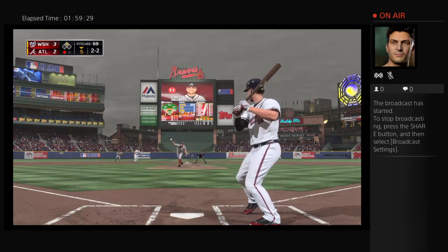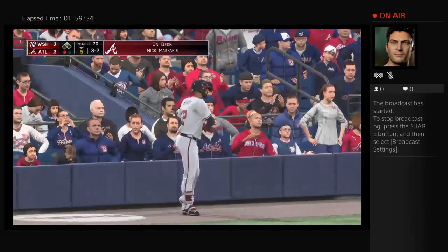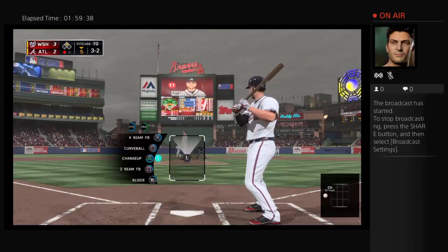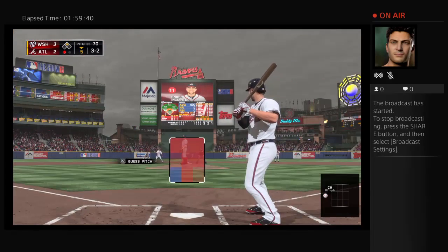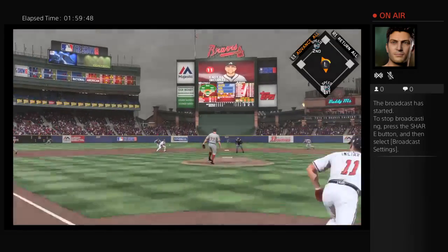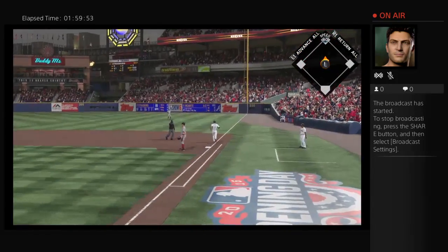Stepping in now, Ender Inciarte. Full count, 3-2. Waiting on deck is Nick Markakis. 2 runs on 2 hits, and no errors so far for Atlanta. Swinging, a hard liner to short. Throw on to first, 2 gone.